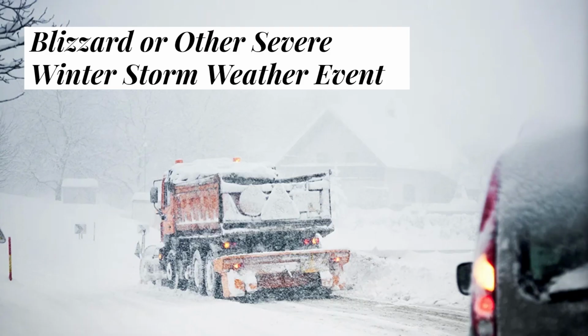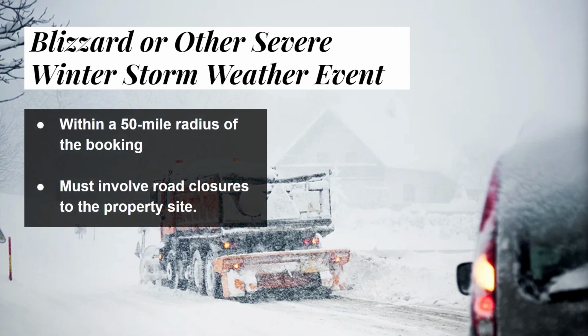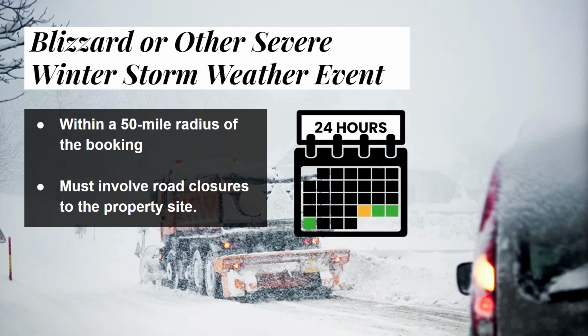We also protect against adverse weather involving snow. If a blizzard or other severe winter storm event closes the roads near the property, preventing your guests from getting to you, travel protection reimburses for that. The adverse weather event involving snow must prevent you from traveling to the property within 24 hours of your arrival date, and we'll also prorate for the days your guests are not able to attend the booking.